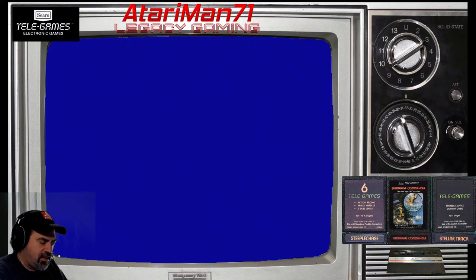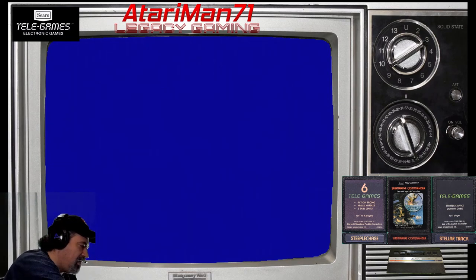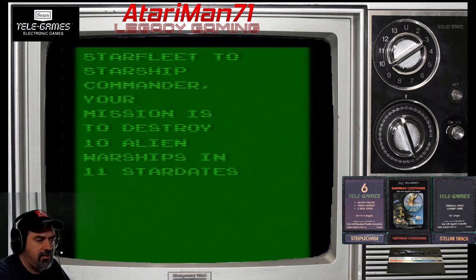So the last game on my list is Stellar Track. So I will put that in, and I will read the information I have for this game. So Stellar Track is cartridge 4975159, it was released in 1980. It uses a joystick controller. And Stellar Track is a text-based game based on the mainframe computer game Star Trek. The player is a commander of a warship and must destroy a variable number of aliens before a variable number of star dates runs out. That's all the information I have on this.